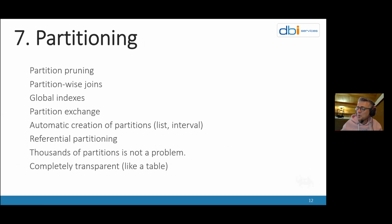Partitioning, I mentioned partitioning here. You can see partitioning in a lot of databases. Postgres has introduced partitioning in past versions, but do not just stay at the title by thinking that all partitioning is the same. Here are a few features that come with partitioning that have been implemented in Oracle 7, I think, or I started to use it in 8.